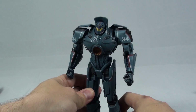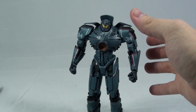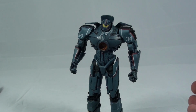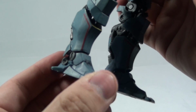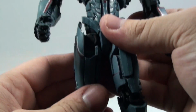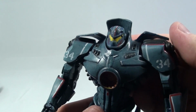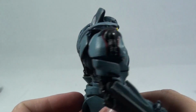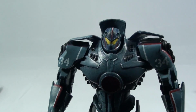I was really, really impressed with this figure because I thought they could have gone with a lot less articulation for this, and I figured for the cost of doing these figures they would, but they surprised me with a lot more articulation, especially in the legs and in the arms and the torso and stuff, so it looks really, really cool. And they did a great job capturing the real look of this character in the film, excuse me.